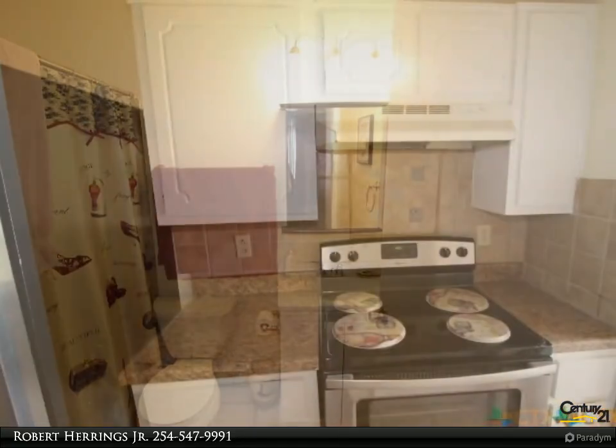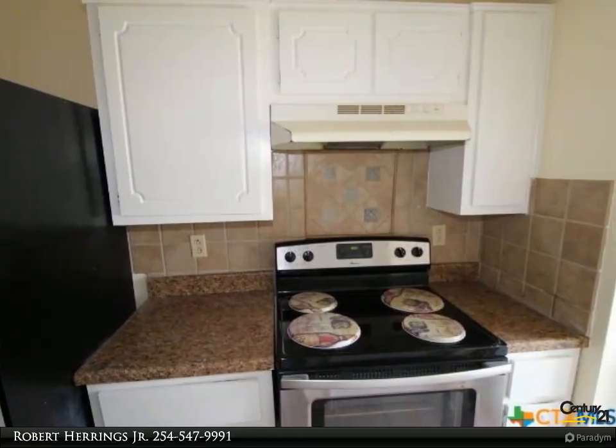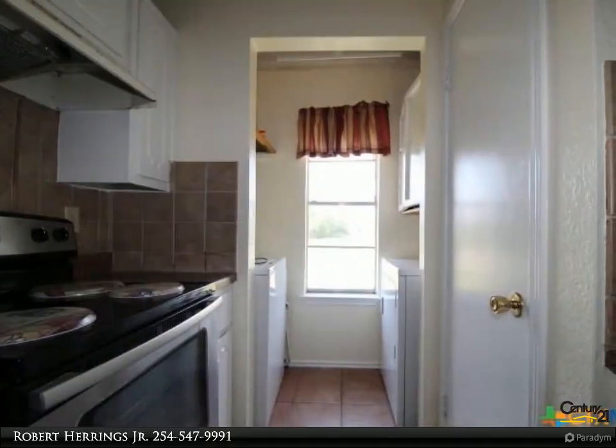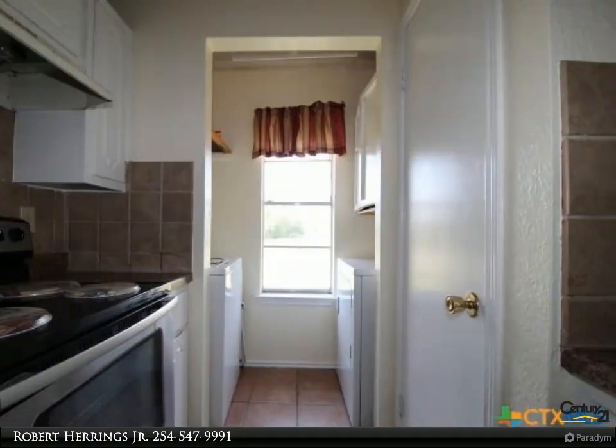You will fall in love with this diamond in the rough the minute you step in the front door. All the bedrooms are just the right manageable size with carpet flooring. I could go on and on, but just get water ready and call or text.